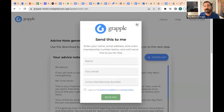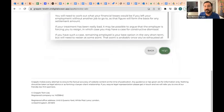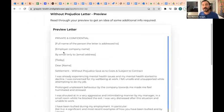And onto the real juicy bit, which is this starts writing you a letter. So you've got a couple of options. You can write a grievance letter if you want to stay in your job, or you can write a without prejudice letter if you want to leave your job.